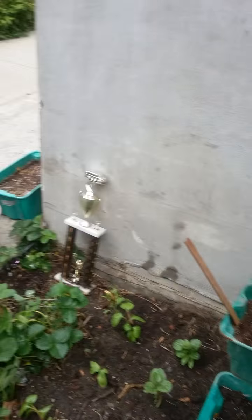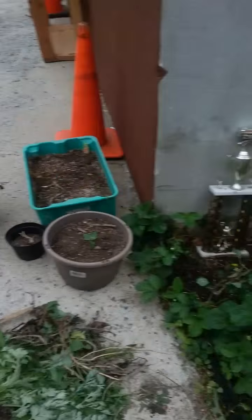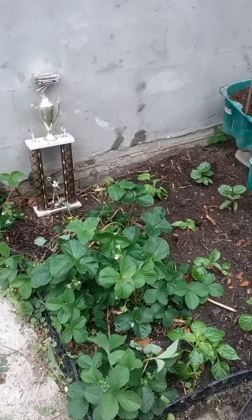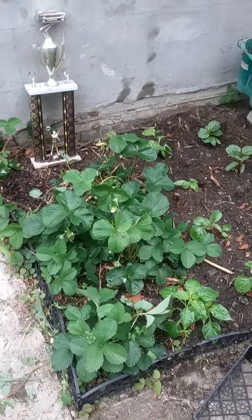Alright. I'll keep y'all updated and show you what it looks like while it's growing through the summer. Yeah, these strawberries, boy, they no joke. Alright.